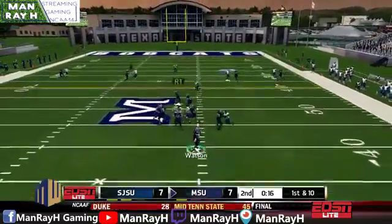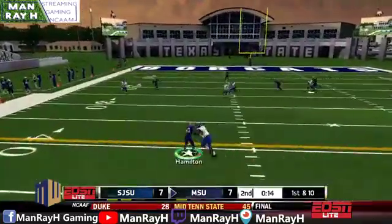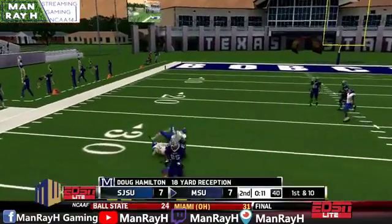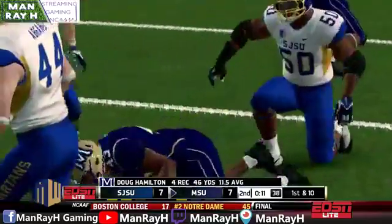See if somebody gets open. Still running back. Looks middle. Got his back. All right, we gotta go quick. One foot over. Taking down. Don't want to burn my timeout right here.